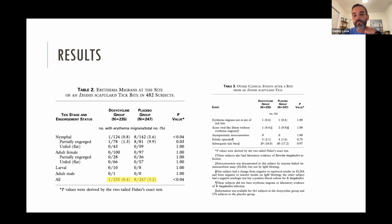And then I already kind of mentioned the subsequent tick bites. These were patients that had a documented tick bite, they actually saw another tick bite them or one was found on their person within the study period.